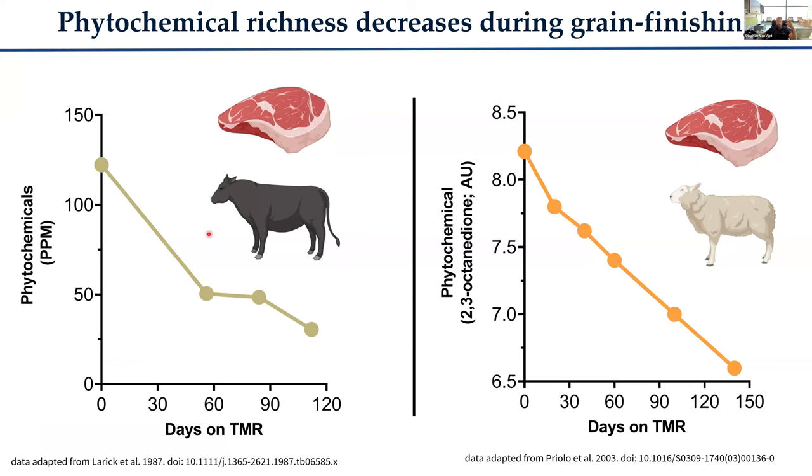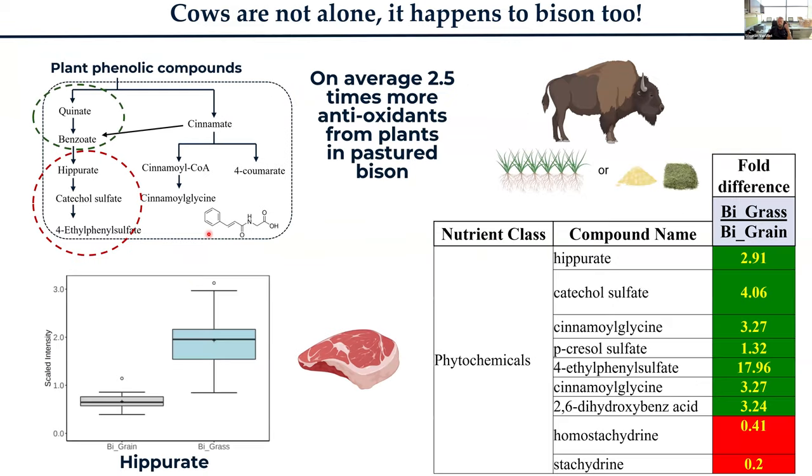So there are certainly areas within various fields, within feedlot systems, where there's room for improvement, I think, to improve the phytochemical richness of the meat. And as we'll see later on, these are also potent flavor products. So bison, another mammal, do that to a bison, you get similar results.